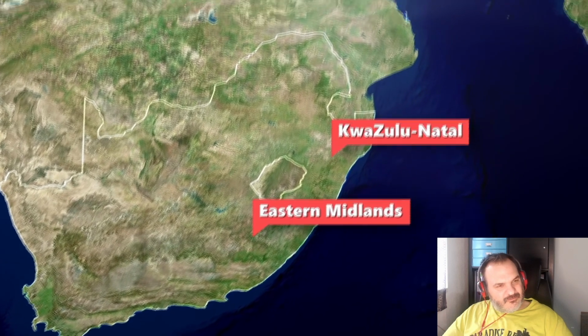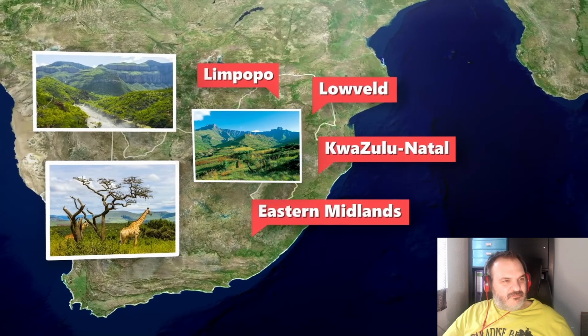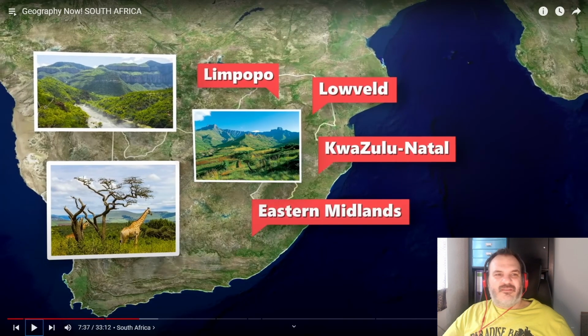Wow. If you move more east and north of the escarpment, you have the Eastern Midlands, KwaZulu-Natal coast, sweeping up to the Lowveld and the Limpopo Lowveld in the north. These are the most lush and green areas of South Africa and hold much of the arable land as well as nature and forest preserves. I always thought South Africa is not that green, but boy, I was wrong.